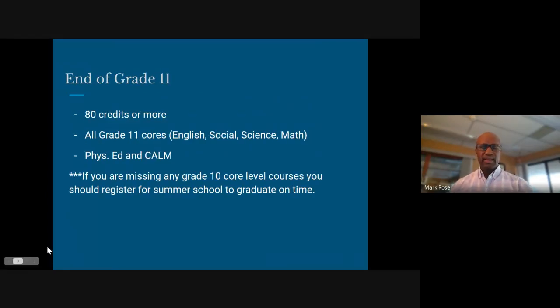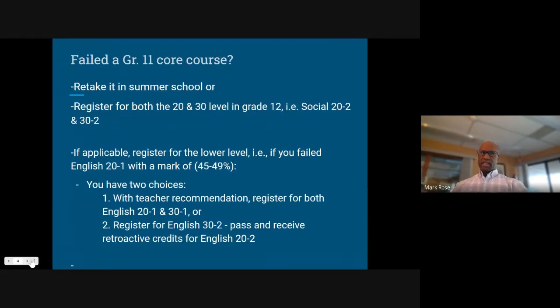End of grade 11. So we're in a quarter system right now. The fourth quarter is coming up. At the end of grade 11, all grade 11 students should have about 80 credits or more. All grade 11 courses, English, social, science, and math, those are your core courses, should be up to date. Your phys ed and CALM should have been done at the 10 level. If you're missing any 10 core courses, we encourage that you enroll for summer school to ensure that you can graduate on time. If you failed any grade 11 courses, you'll need to retake those courses in summer.